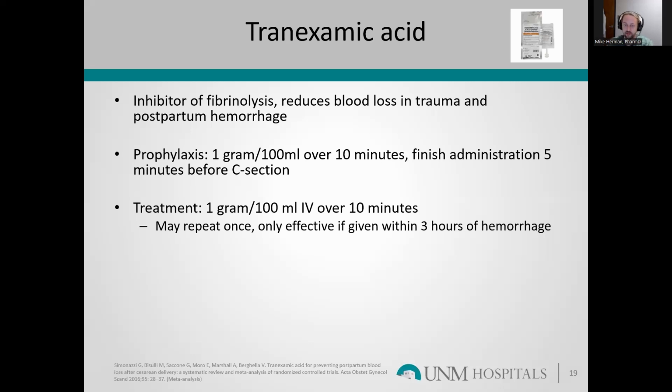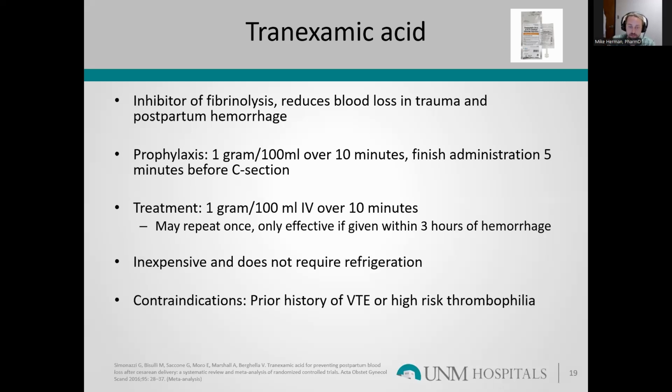And we can actually repeat this up to 1 time, but it's very important that tranexamic acid is given within 3 hours of hemorrhage, otherwise it's not effective. It's nice, it's inexpensive, and it doesn't require refrigeration. And the contraindications are mostly history of prior venous thromboembolism or high-risk thrombophilia.